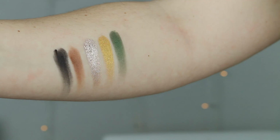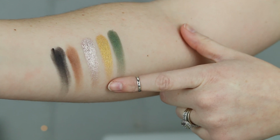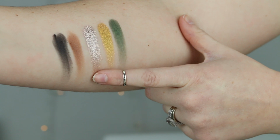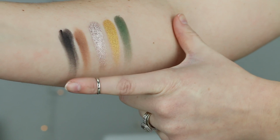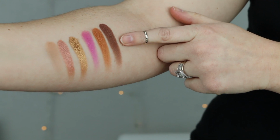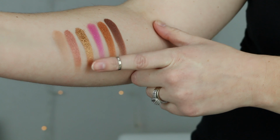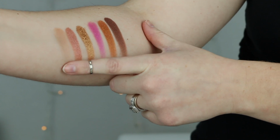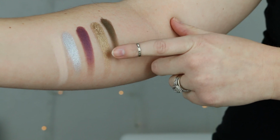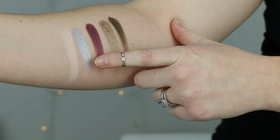with my left hand. So starting with the top row, we have Moneybags, Chocolate Gold, which is one of the larger eyeshadow pans, Rich Girl, Cocoa Truffle, and Decadent. On the second row, we have Love and Cocoa, Old Money, New Money, Famous, and So Bougie.